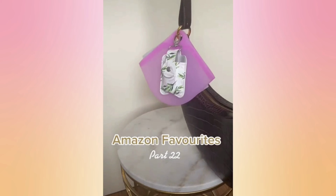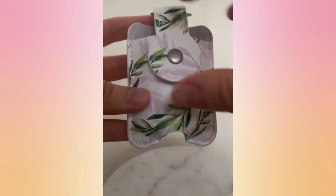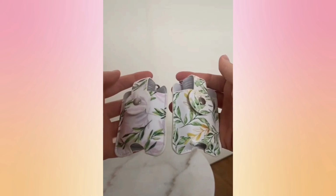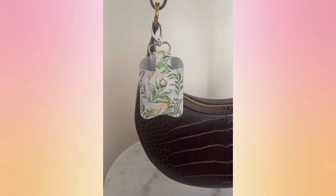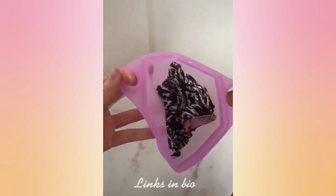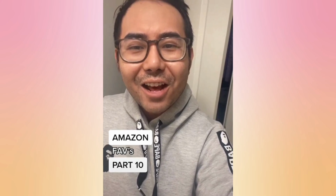Two items that I currently always carry with me. First up is this Ventured Living hand sanitizing holder. It comes in a pack of 2 and it's easy to clamp it onto your keys or bag. Secondly are these facial mask cases. I use the white one for my clean masks, and when they get dirty, I stick them into the pink one.